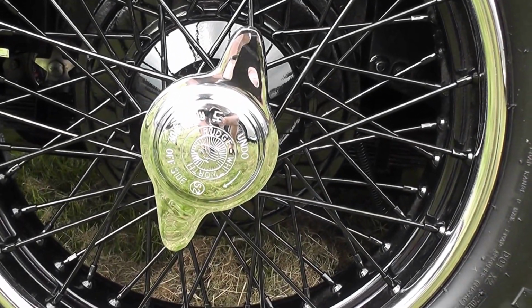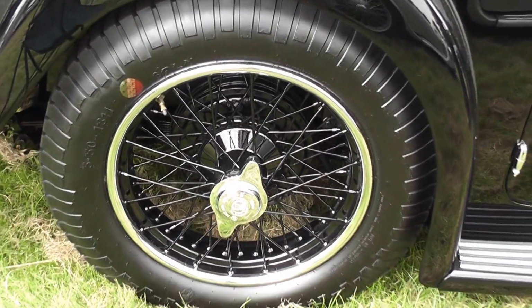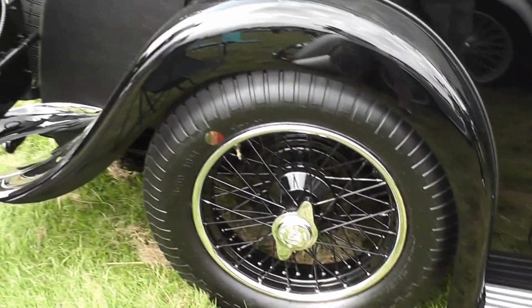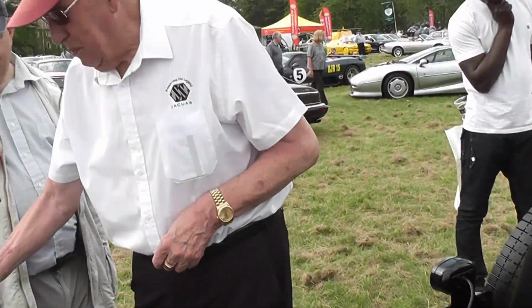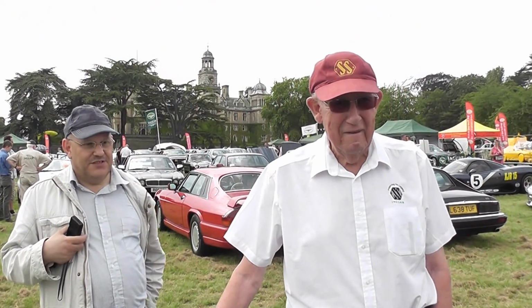Has the vehicle been valued recently? Well, you've had all sorts of offers for it, if you want to take that into consideration. The last offer we had was £190,000. But it's not for sale anyway. No. I hope you have a grandson to pass it on to.